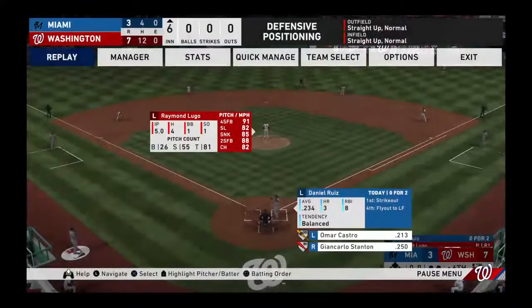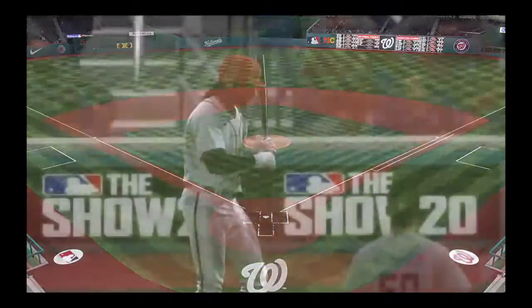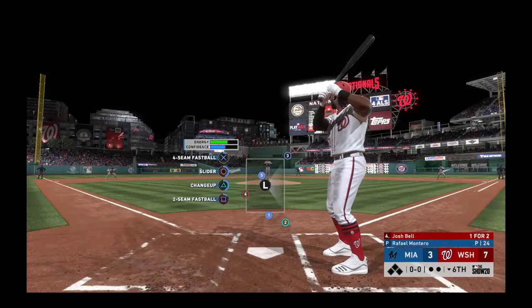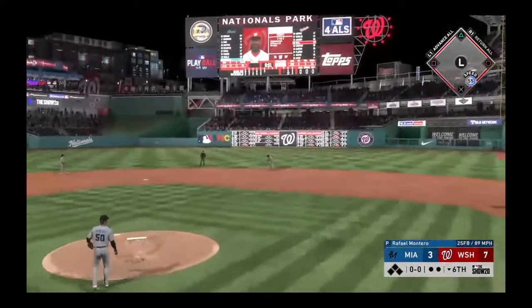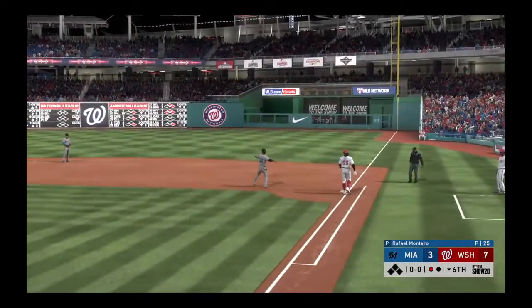So strike. Leading off with three. Josh Bell the next to hit. They'll get things started here in the second half of the 6th. He's ready. Here's the first offering. Hard hit ball to second. Throw to first is in time for the first out.